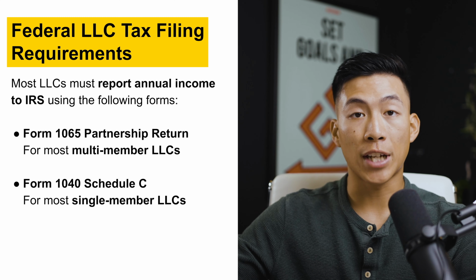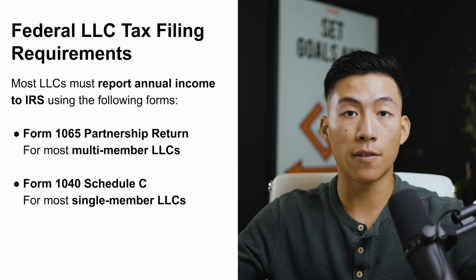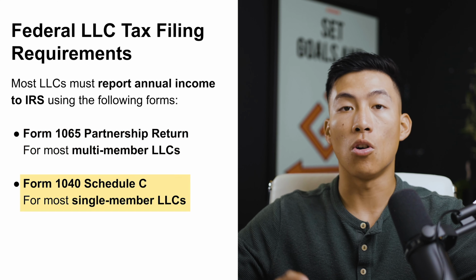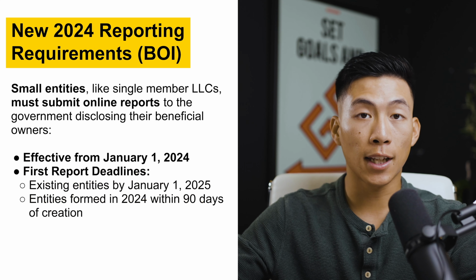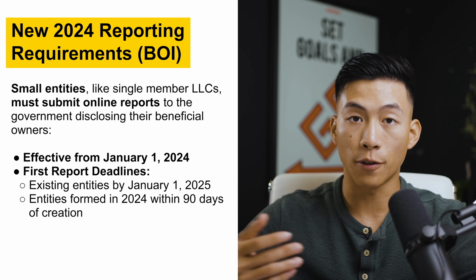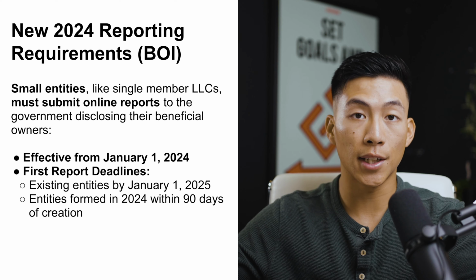In terms of filing your taxes with the government, most LLCs are going to file one of these two forms depending on whether or not you're a multi-member LLC or a single member LLC. And then the last thing that I want to go over is the BOI report. This is also known as the Beneficial Ownership Information Report. This is something that most LLCs are going to have to file, but we're not going to get too much into that on this video.